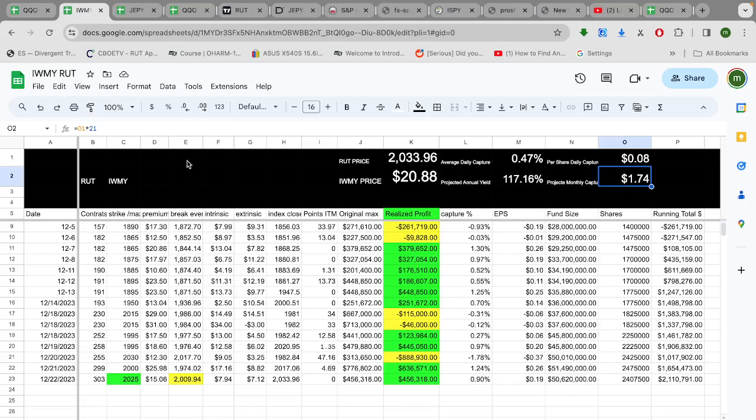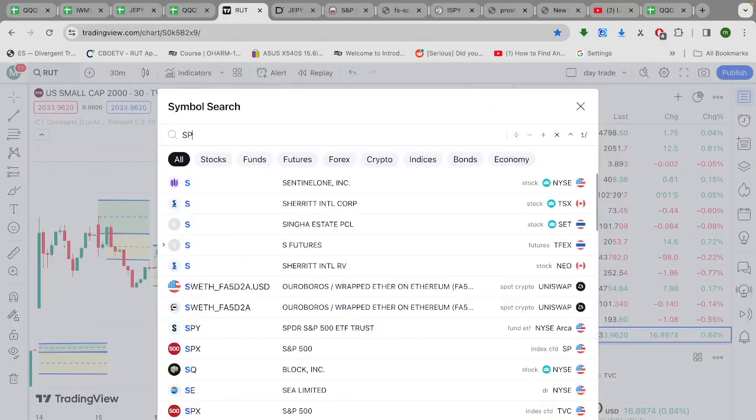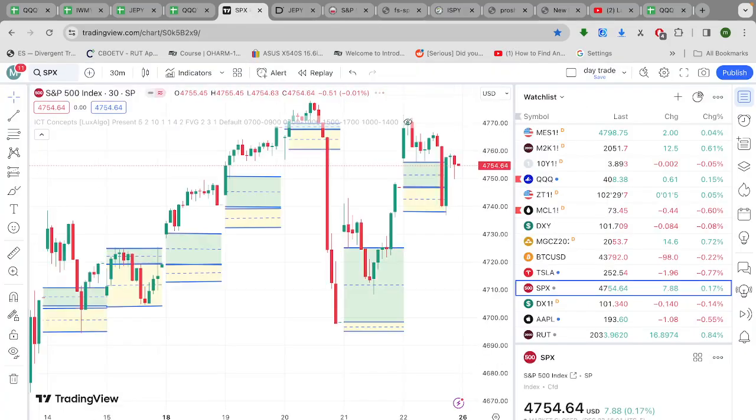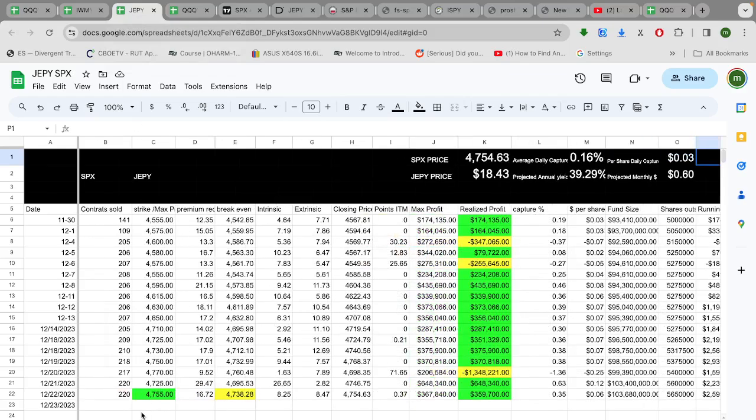All right, let's look over here at SPX and see how they did. This is what JEPY trades. Oh, wow. This one dipped into the profit box and looked like it was going for a loser, but then it ran right out of it at the end of the day and it finished close to the top. So I would expect close to a full profit. So let's see what the numbers tell us and make sure that's right.